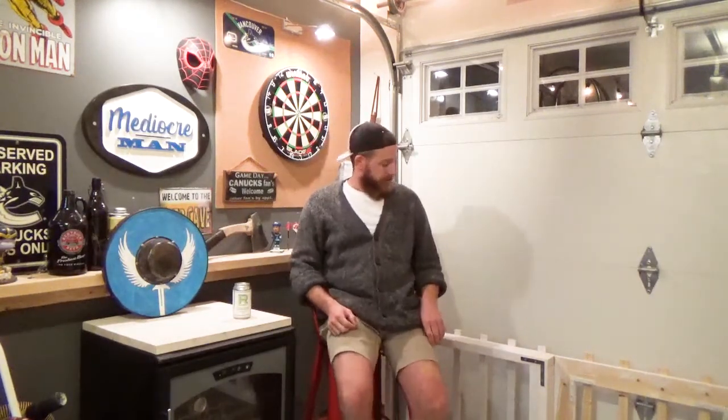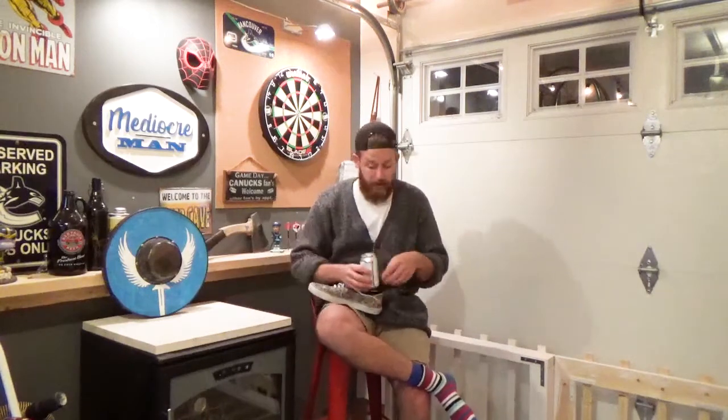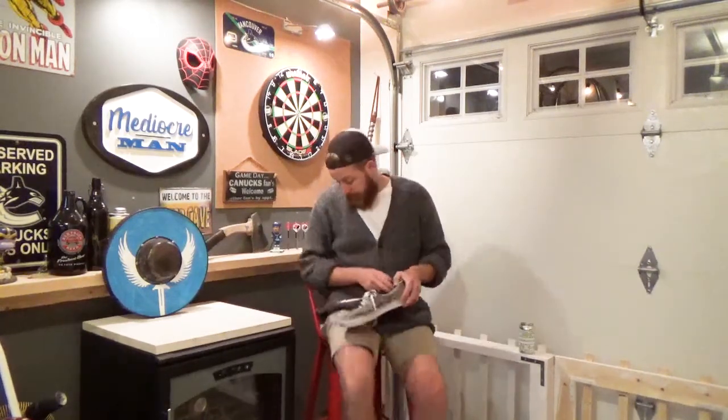Got the little fence in. I like it. Hey, look at this. More place to put my beer down. If that ain't something worthwhile.